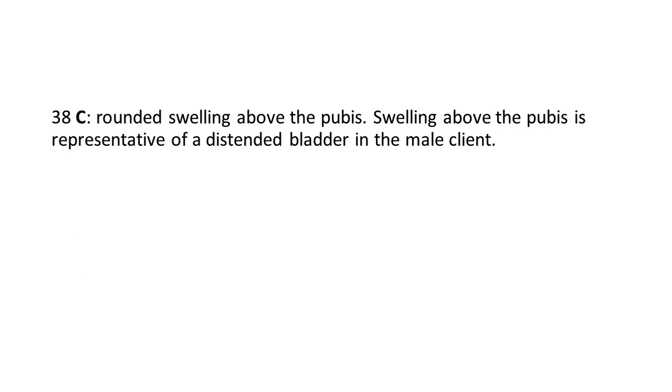38C. Rounded swelling above the pubis. Swelling above the pubis is representative of a distended bladder in the male client.